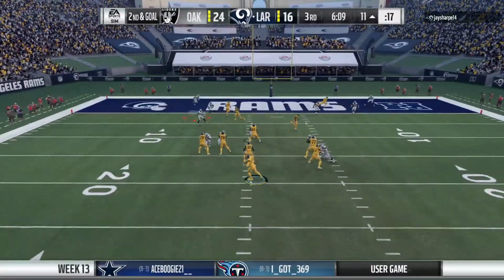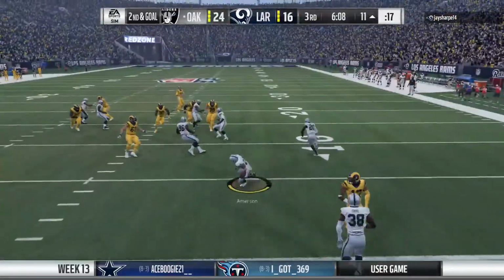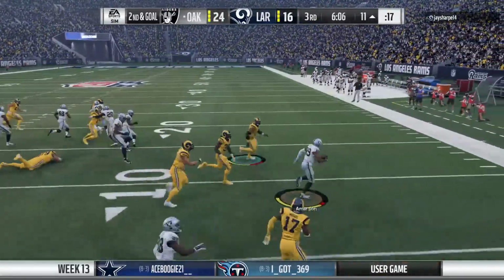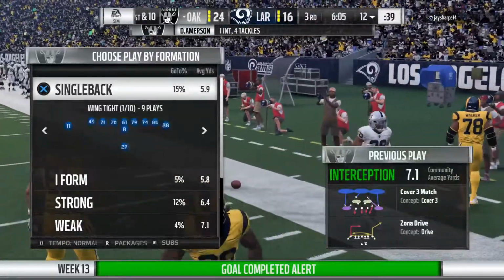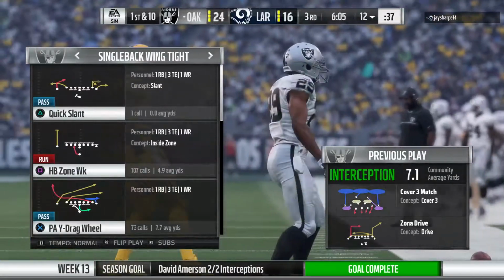On second down, here's Goff. Looks this time for Woods, and it's intercepted. Picked off by David Amerson. And to the 12. That's where it stops. The return is halted at the 12-yard line.